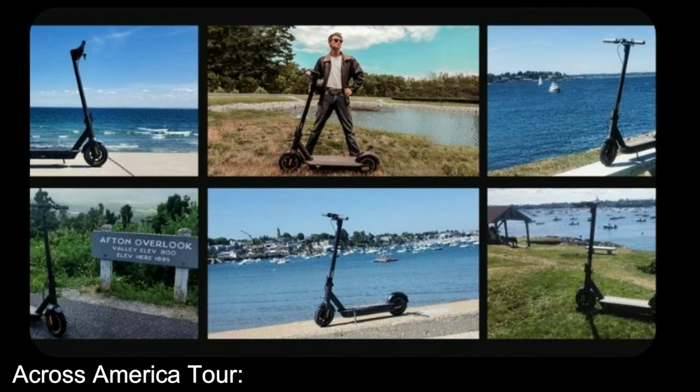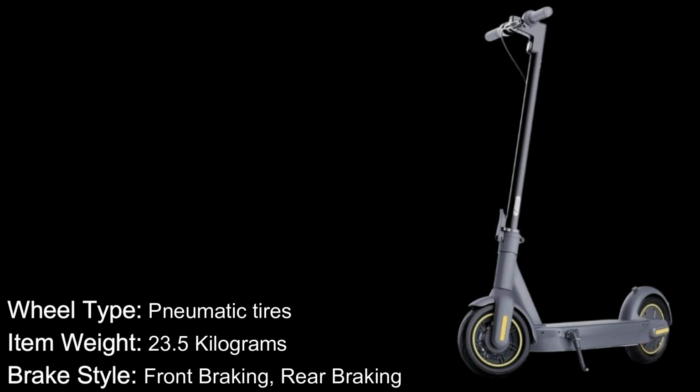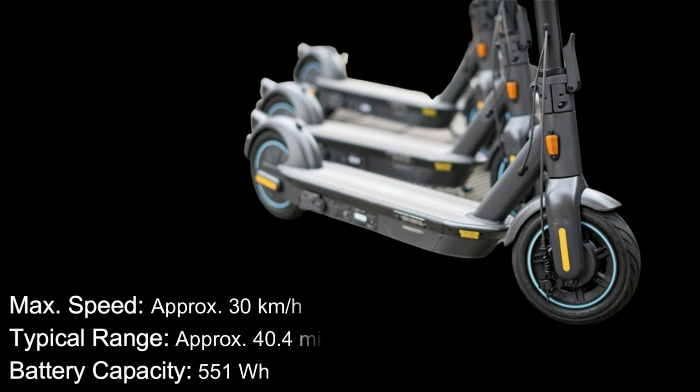Max versatility. Max mobility. Across America tour. Specifications. Brand: Segway. Color: dark gray. Handlebar type: foldable. Wheel size: 10 inches. Wheel type: pneumatic tires. Item weight: 23.5 kilograms. Brake style: front braking, rear braking.